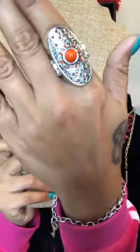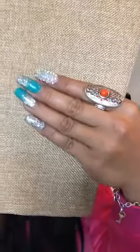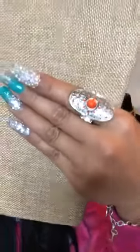All right, so this next one that I have is silver. It's called Solar Plexus. It's a silver ring with orange. This is super cute. Definitely a statement ring. That's what it looks like right there. Real nice and cute. It does have a thicker band on the back. Look at that from the side. Super, super cute. If you like that, go ahead and comment Plexus. Comment Plexus if you like that, guys. Again, it is silver with the orange. Super cute.